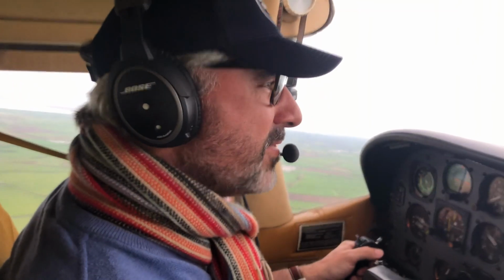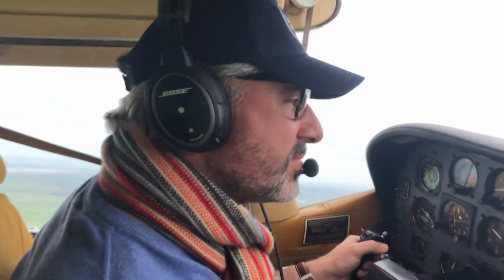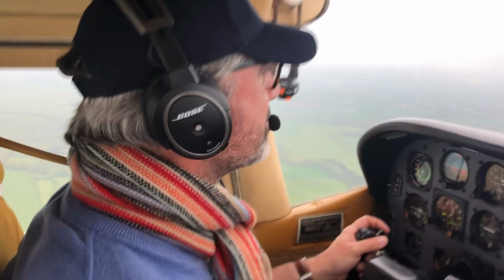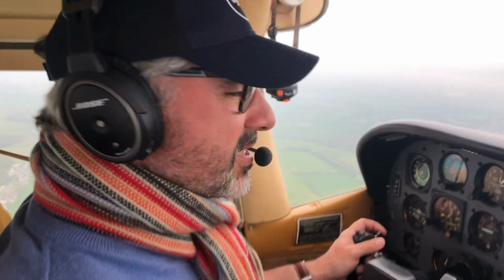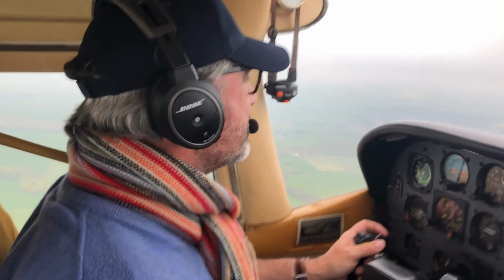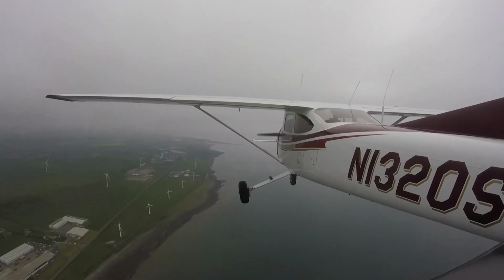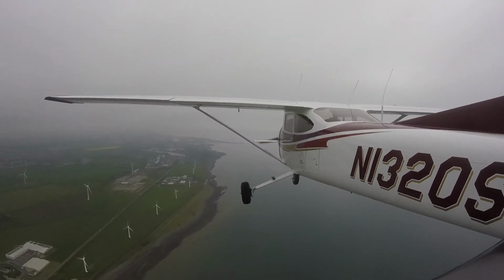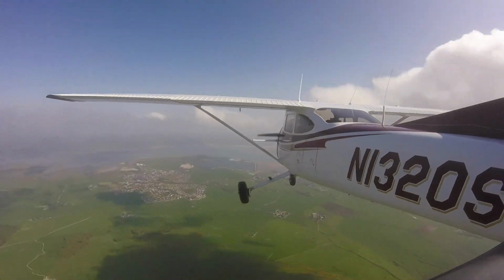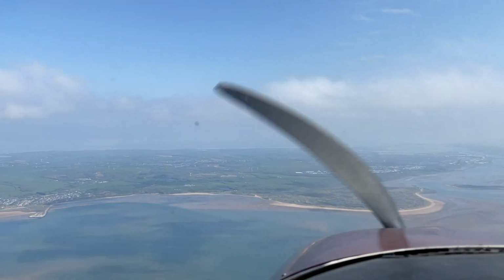See some blue sky up there, but some very grim visibility. This hasn't improved much by the time I get to Blackpool. I think I'm going to divert it to Blackpool. I mean, I can see 5 miles, and I'm over the water, so I'm not worried about terrain. That's more like it. It's the kind of visibility we want.